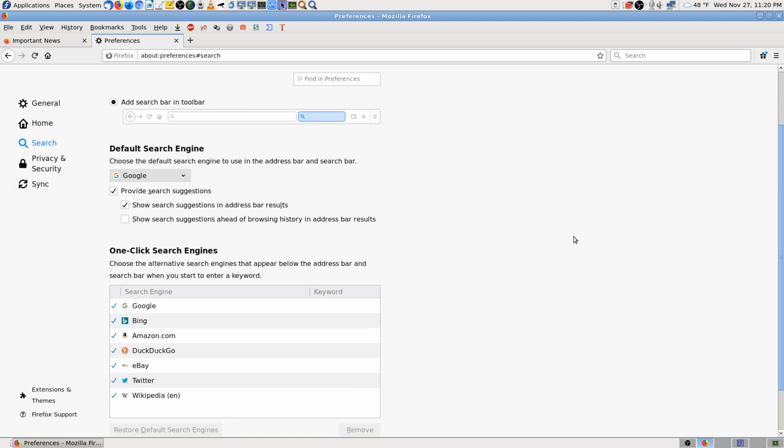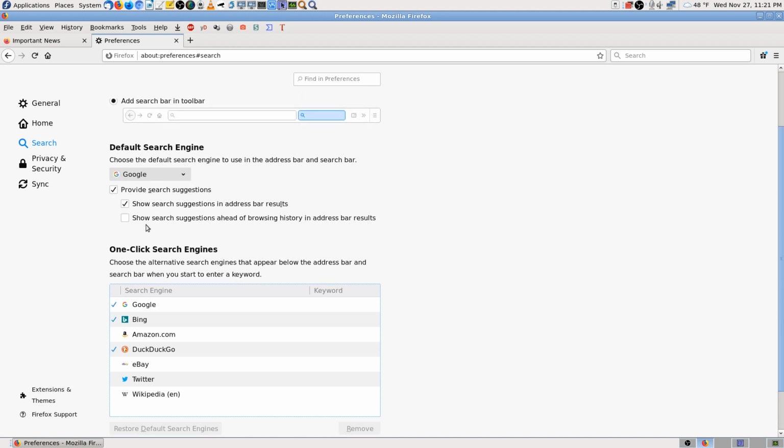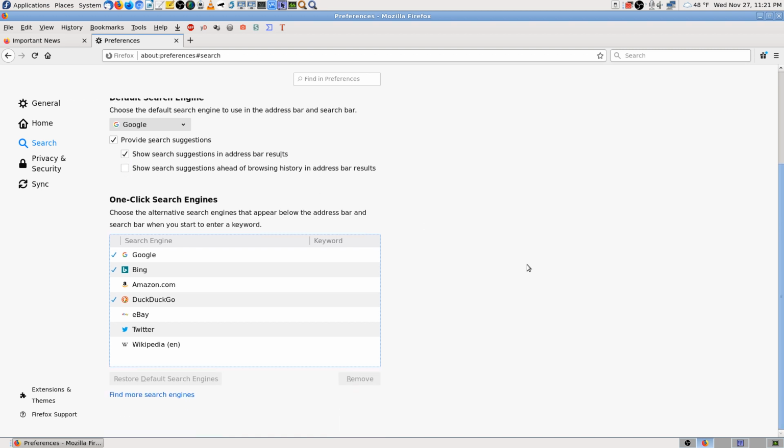Search. Oh, yeah, let's see what it did with that. Yep, it went back to the defaults. I don't really want to search Wikipedia. I don't use Twitter, and I don't like eBay. I don't want to search Amazon straight from the window, really. I used to like to add, I can't think of the name of it, a technical search engine. Okay, show search suggestions in the address bar. That's okay. Okay, Google's the default. Oh, they went back to having Google as default. Leave it like that, that'll be fine for now. Oh, there it is, find more search engines.